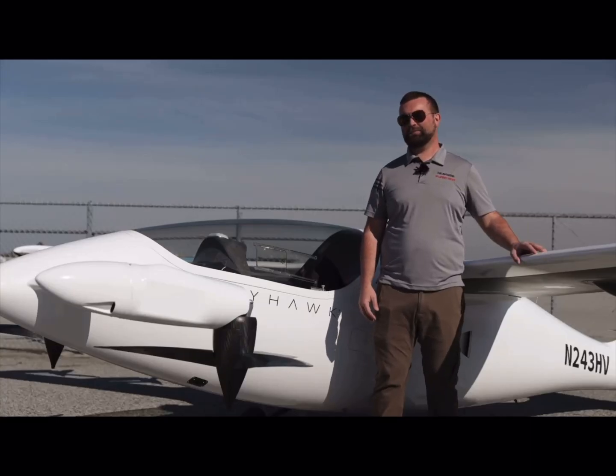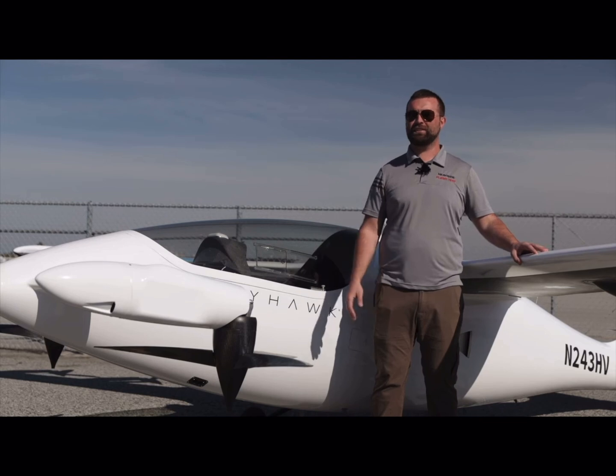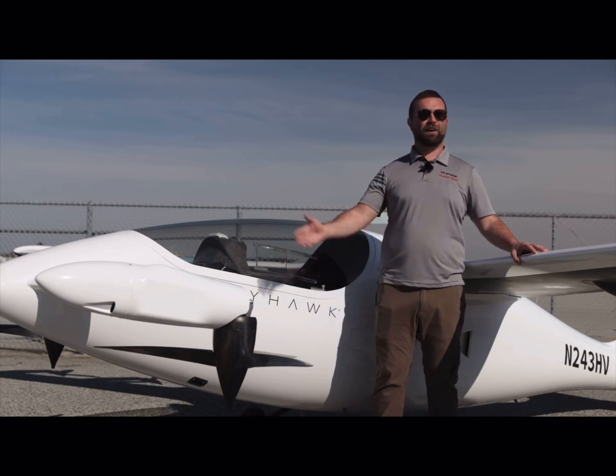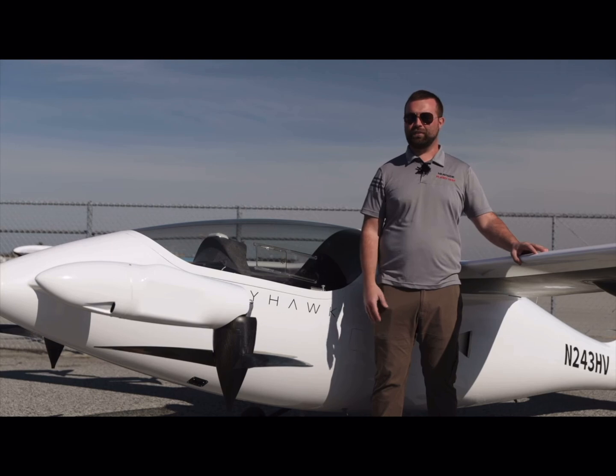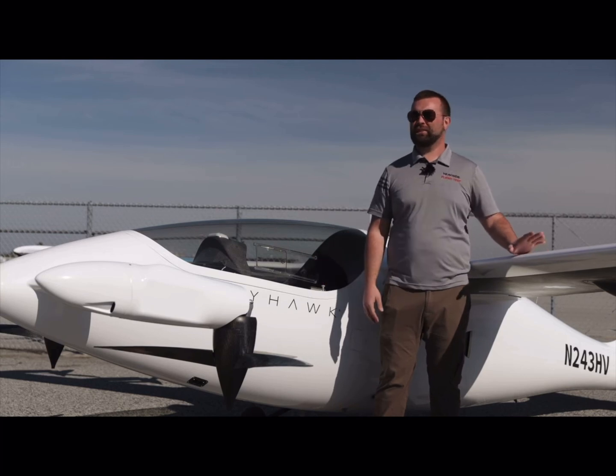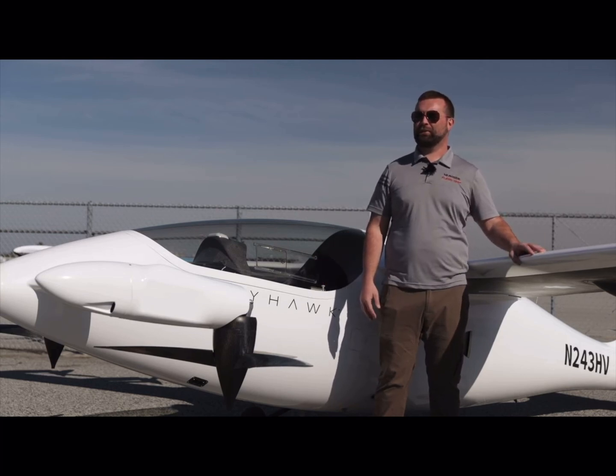So for me personally, this has been a dream come true. As a little kid, I grew up flying RC airplanes. Age 16, I jumped in a Cessna 172 and started on my pilot's license. From there, moved on and got into the world of drones over a decade ago, which has eventually brought me to this aircraft.